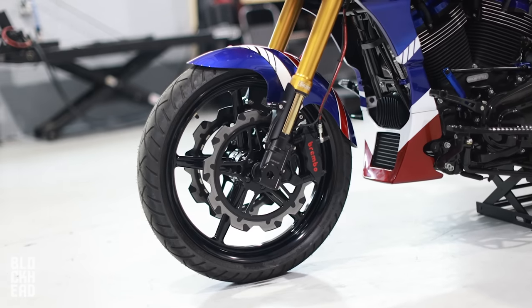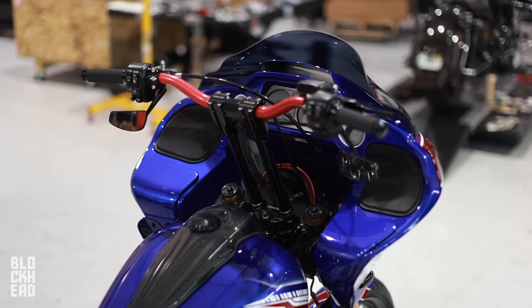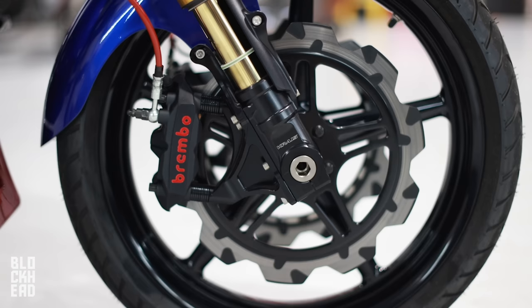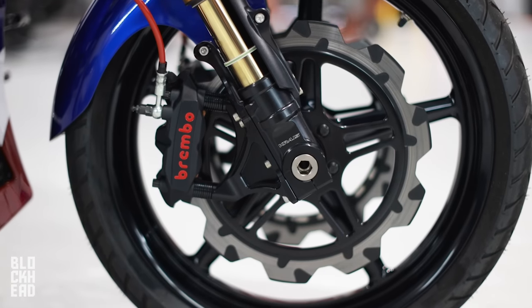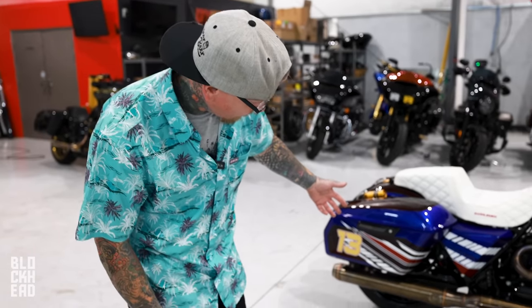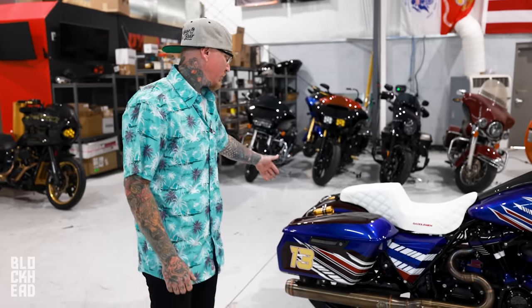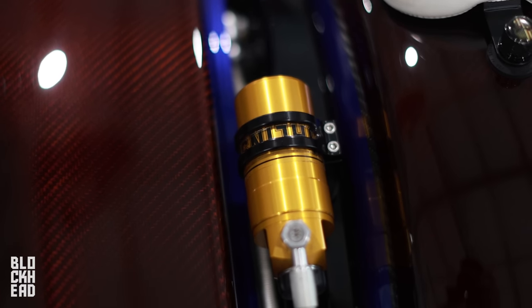A Kraus KRT plus 2 front end. We've got the Wolf 1 12 inch rise with some Fly Moto handlebars. Staying on the front, we have Lindell rocker wheels along with their rotors. We also have some Brembo monoblocks on the front end. And on the rear, we have a Lindell rocker as well. Again, Brembo monoblocks, and we have some Olean suspension in the rear with the Kraus 1-inch lift.